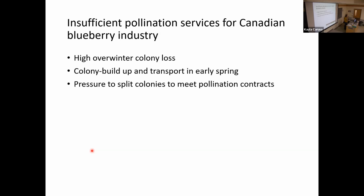As well, beekeepers will sign up for pollination contracts where they agree to bring a certain number of colonies. If, due to their overwinter losses, they don't have enough colonies, then there's pressure for them to split those colonies, dividing them into 2, which will allow them to meet their contract requirements. But the downside is that those colonies will be weaker and perhaps more vulnerable to disease. One of the diseases that we see most commonly in blueberry pollination is European foulbrood disease.